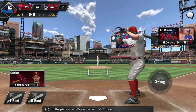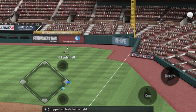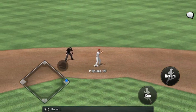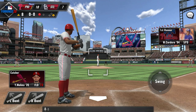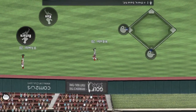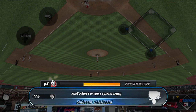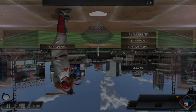Coming up to the plate now is Bryce Harper. He's 2 for 4. Swung and popped up high to the right. Fowler is there, and he makes the catch for the out. Chris Davis will go for another one. He's 3 for 4. Now a ball hit cleanly towards center. That's in there. Base hit. The first baseman, Joey Votto, comes up to the plate. 3 for 4 in the game.